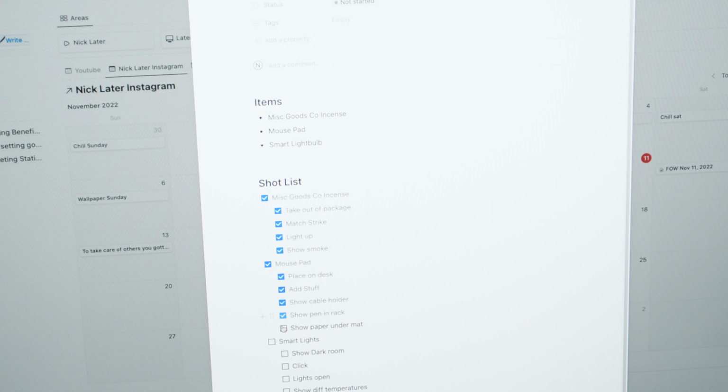There's also an area to think more about how I'm gonna tell these stories. So I have the intro, the content, the outro. The outro is usually to think of what video I want to point to. And then I have an area to list all of the shots I need to take for B-roll, so I make sure that I don't forget anything.